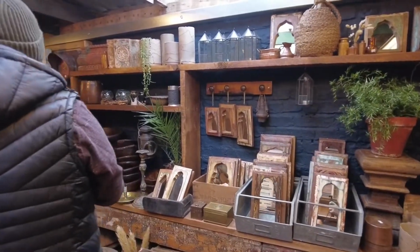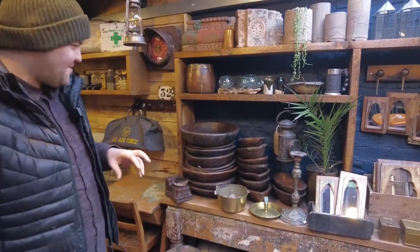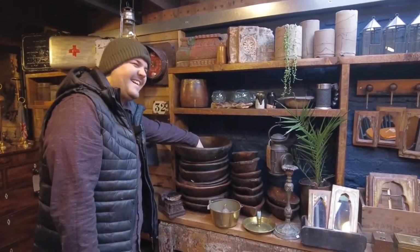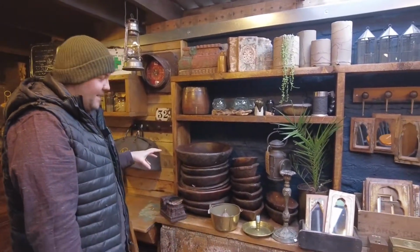So these, I've lost my train of thought. Chapati bowls? Chapati bowls, that's the one. I was going to say Viking stew bowls. Pull out on the product list. Yeah, they're not that. I don't know why I've got that in my head. I think I've seen it online somewhere, so thanks for that.